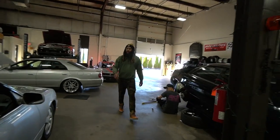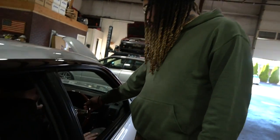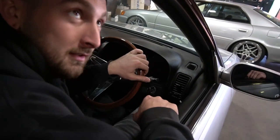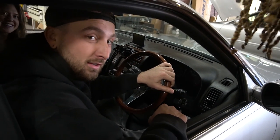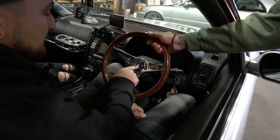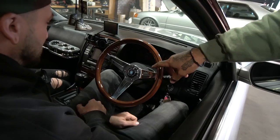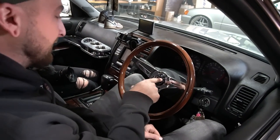We installed the VIP tray tables. We put in this beautiful wood grain. Who's asking? Whose man is this? You know this guy? He valid? He's cool. We can hang. Put the wood grain Nardi in there with a working button. Nardi button. Cheers to that. Kind of unheard of. Yeah.